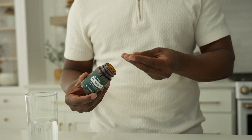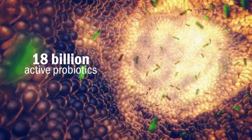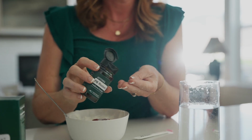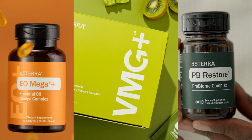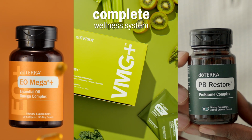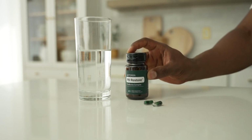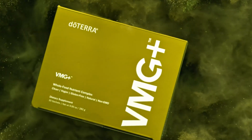doTERRA PB Restore completes the bundle by delivering powerful gut health support. PB Restore uses innovative dual-chamber technology to deliver 18 billion active probiotics to your gut, where they can go to work. doTERRA PB Restore ensures your microbiome has everything it needs to thrive. VMG+, E-Omega+, and PB Restore form a complete wellness system, supporting your body's foundational needs: nutrition, heart and brain health, and gut health.